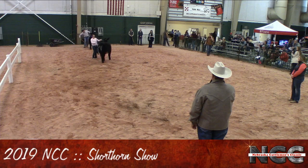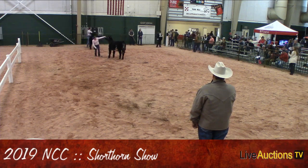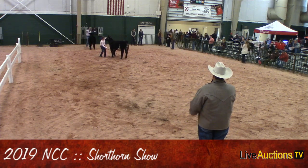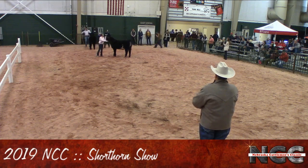I think as you look at her, as I said, she's more like our heifer in first than she is different. She's very, very neat, very attractive, very feminine up through her neck and head. I like the way she gets her neck up out of her shoulder and the alertness that she shows. Two very nice heifers in this division.